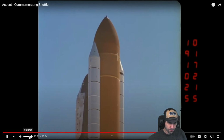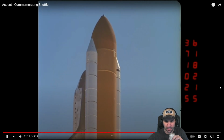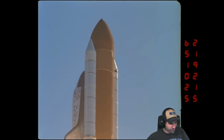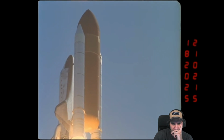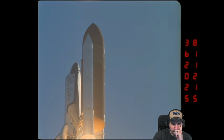So that's what we're seeing here, and it's really gorgeous as the vehicle sort of comes out of that and goes into its roll program, clearing the tower. Again, just a fantastically well-lit photograph on this day. Some of the white things that you see falling off there are paper covers, which protect some of the orbital maneuvering system engines. We'll talk about those later.